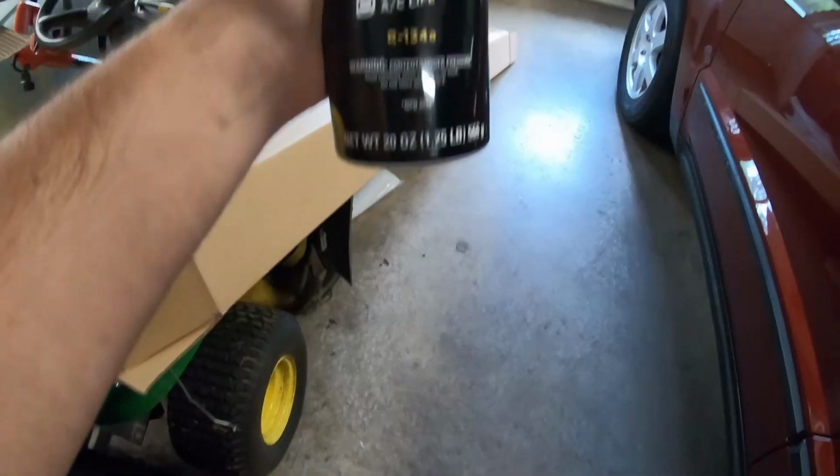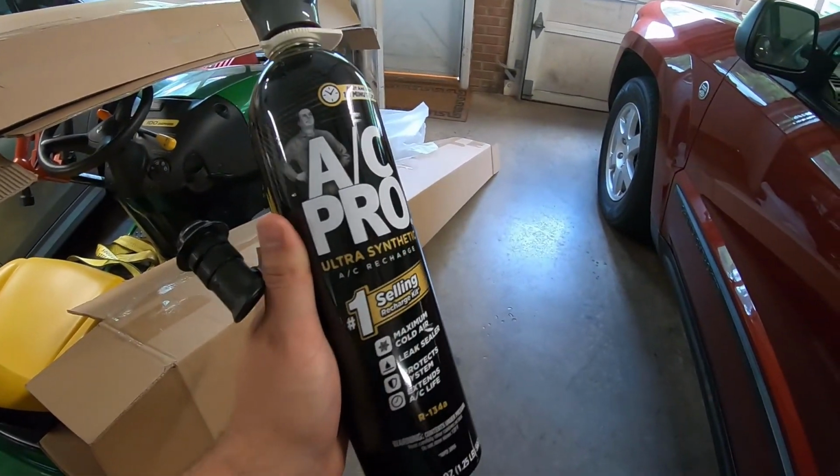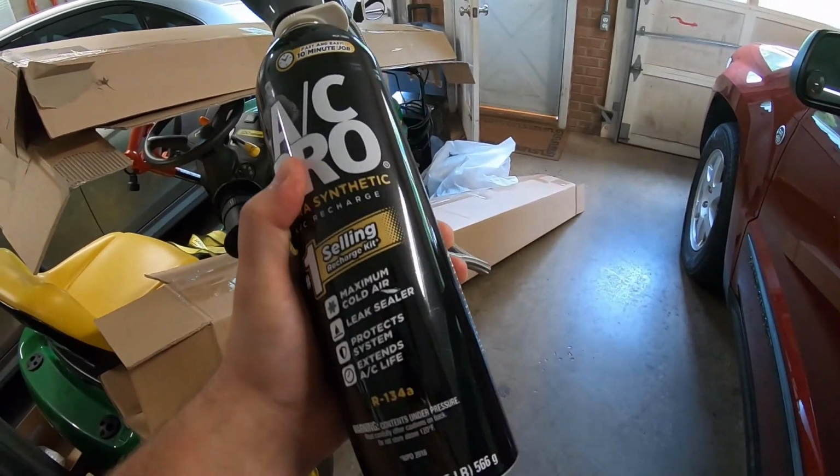The last few times I did it, I used a manifold gauge. I mean, one time I even had one of those fancy machines at the dealer that they wheel out and do it. And it seems like every year it goes dead by the next season. So I went out and I bought one of these kits right here. Now this is your typical AC recharge kit that you can get at the auto parts store.